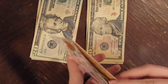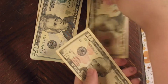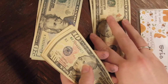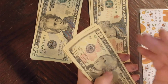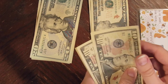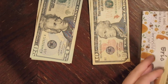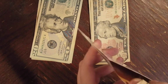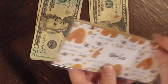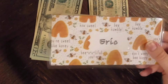Next is Eric's envelope. So I use this one for his birthday, our anniversary, just if he wants a little pick-me-up, or maybe I feel like he needs one. I set this money aside to spend on Eric. So I have 10, 20, 30, 40 in here, which is nice because our 2-year anniversary is at the beginning of August. So I'll probably use this money to either get him a gift or take him out to a nice dinner, something like that.